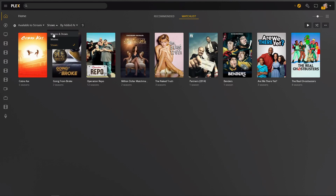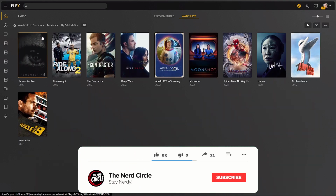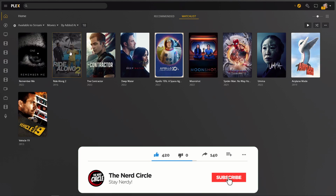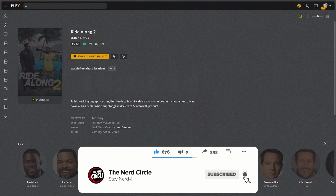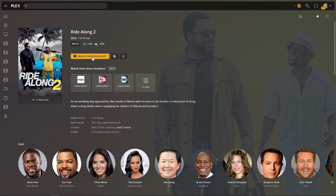Now I'm going to go back to movies here, and we're going to say available to stream. And let's just say we wanted to watch Ride Along 2. If we click into it, it gives us all the info about it. We can, of course, remove it from the watch list. We can play the trailer. We can mark it as played if we already saw it.